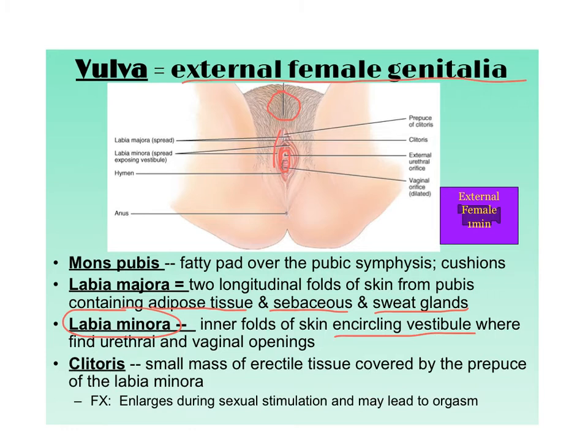Now the labia minora is composed of non-keratinized, stratified squamous epithelium, which is different than the rest of our skin and also different from the labia majora, because our regular skin in the labia majora is composed of keratinized, stratified squamous epithelium. So I went ahead and wrote that up here, non-keratinized.